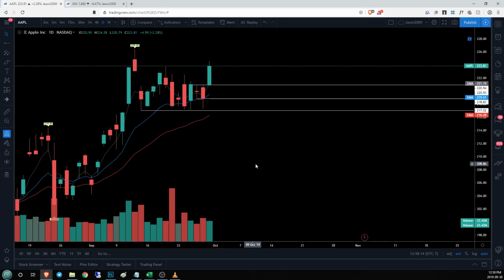Apple finally seeing that bullish strength that we were waiting for. We had a beautiful inside bar set up. Market really dragged us down on Friday, but today it did not, and we're seeing good follow through and good volume and just a lot of good momentum for the bulls.